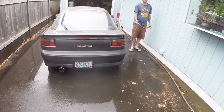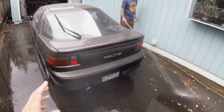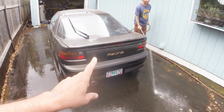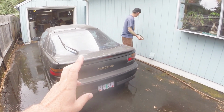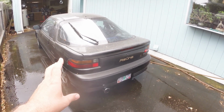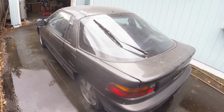You've been working on this for about 7 years, I think? 2 months. It's been about 2 months. 2 months, 7 years. This is an Asuna Sunfire. This is like the Canadian version of the Isuzu Impulse. Super awesome car. Came in a couple different options. Had the 1.6 liter and the 1.8 liter. This is the 1.8 liter.